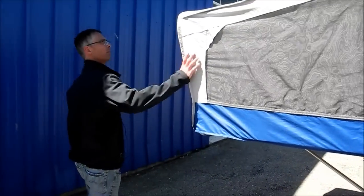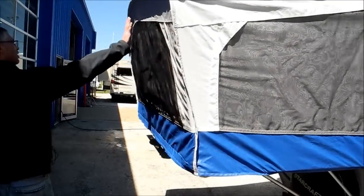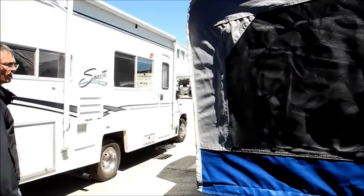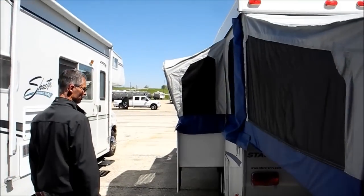So real nice setup. Real nice that all this tent material is in such good shape. I really don't see any flaws on it at all. They obviously took very good care of this pop-up.